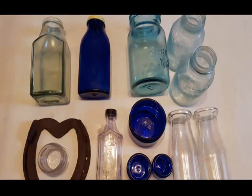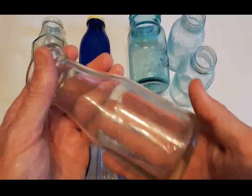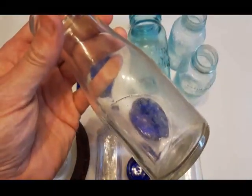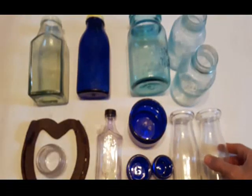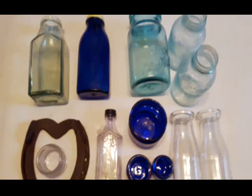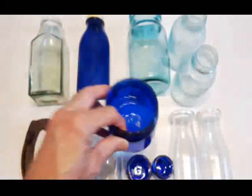Then next we got these two creamers. This one's got this oval shape here, almost like the shape of an eye. Would have had a label there. See if we can get, there you can see that. Yep, might get a few bucks for each of those. We got a few cobalt blues here, different sizes. And they look to all be from the 40s perhaps, or late 30s. It's got a Dominion glass mark on them.